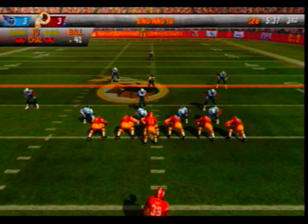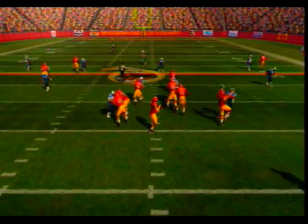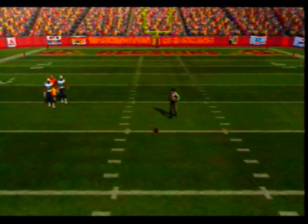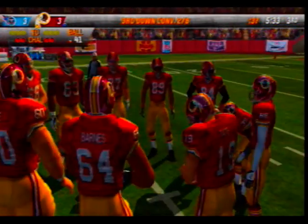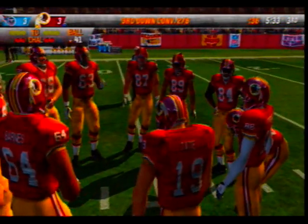The Titans, with a four-man front, fires this one deep, drops the interception. That was a good play, turned bad play. Good because their zone defense worked well, bad because he dropped the interception. That's one he wishes he could have back.